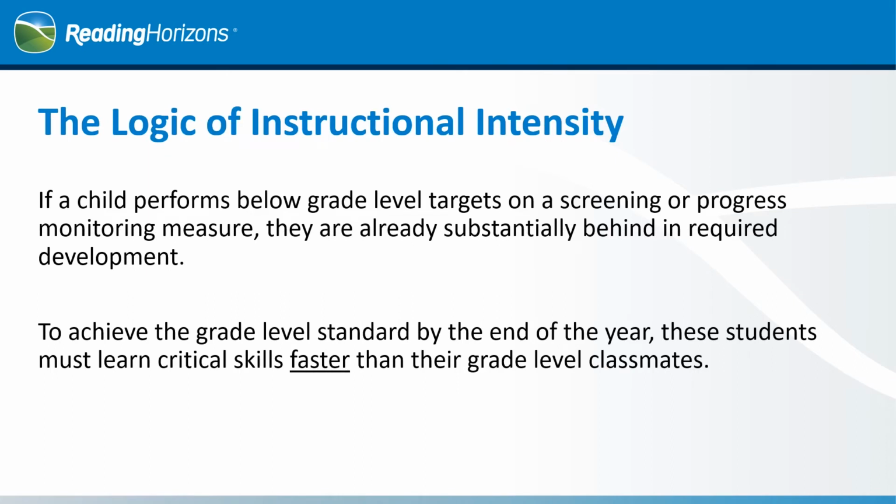Dr. Torgesen's research showed that for these students to achieve grade level standards, they must learn critical skills faster than their grade level classmates. This logic of instructional intensity points to the need for targeted, effective instruction. Unfortunately, teachers of older students have often received little or no training in teaching foundational reading skills. And additionally, many schools do not provide the amount of time needed for intervention.